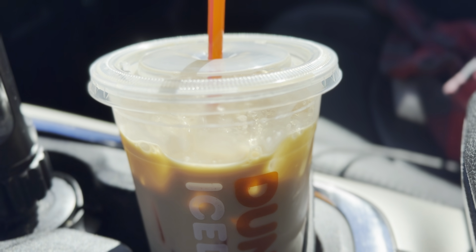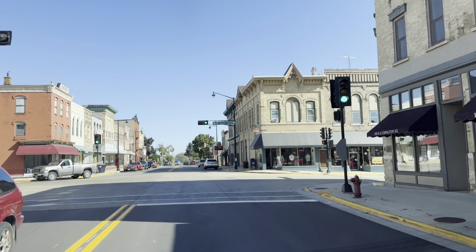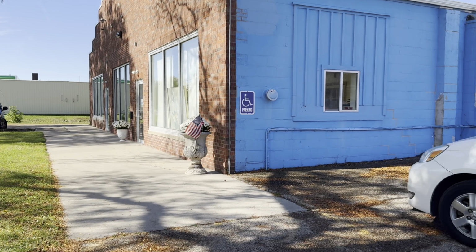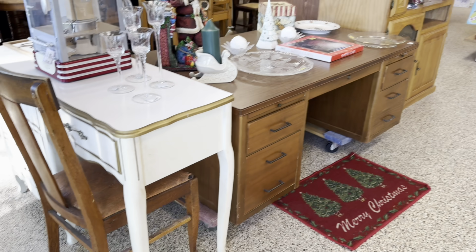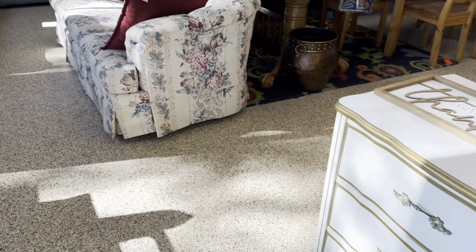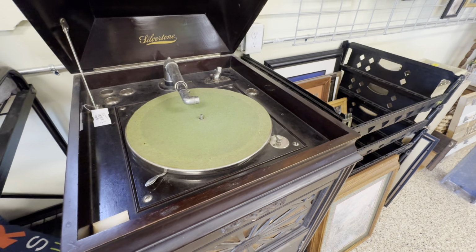After a quick coffee stop, I'm going to head north 20 minutes to the small town of Columbus, Wisconsin. The St. Vincent de Paul here is much smaller, but I have found good vintage clothing here recently. I don't think I've ever found any good furniture pieces in this small store.